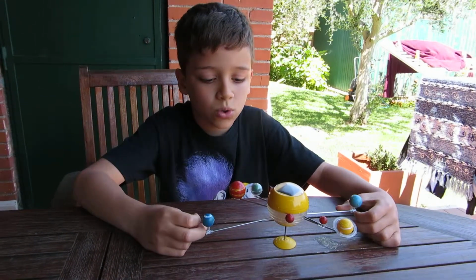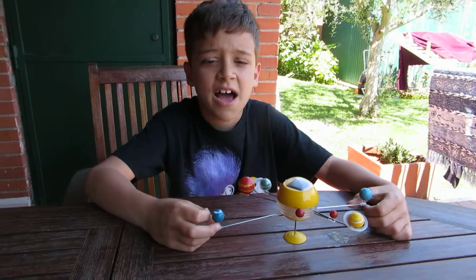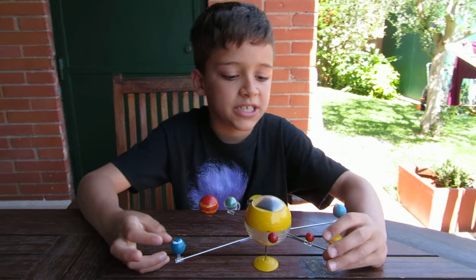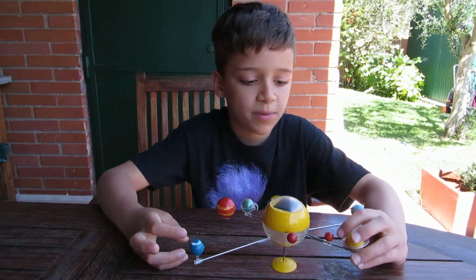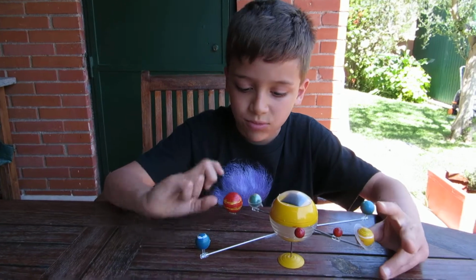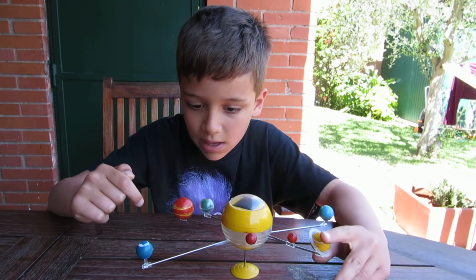Welcome to Space Facts, and I'm going to show you how big the gravity ranges are for the planets. But this video doesn't show you the exact range of gravity of the planets.